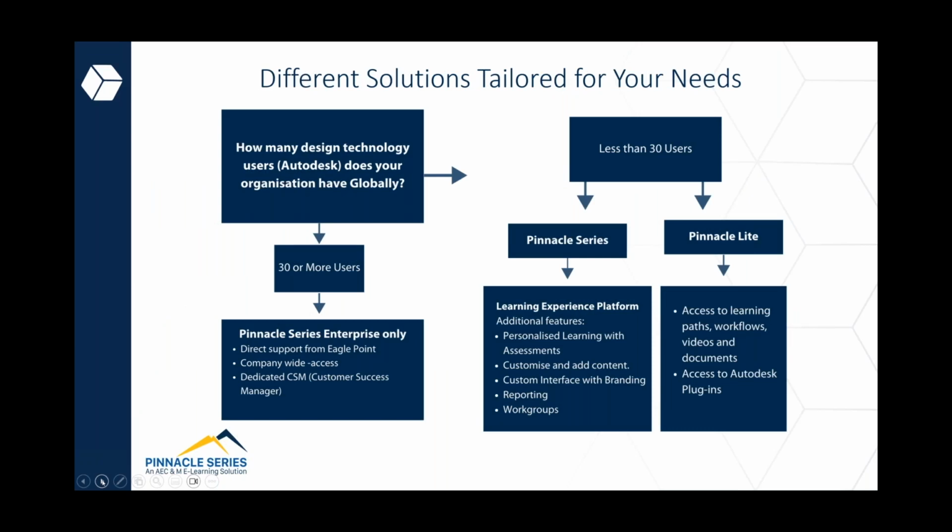So as mentioned early on in the presentation, we do have some different solutions to meet specific organization size needs. We base which solution is best for you on the number of design technology or Autodesk users in your organization globally. So over to the left, if you have 30 or more Autodesk users in your organization, Pinnacle Series Enterprise is the only option that we offer for organizations that large. You get everything in the Pinnacle Series library, as well as direct support from Eagle Point, which includes a dedicated customer success manager like Dolly that works with you on implementation so that things are set up properly according to what your needs are, your initiatives, and so forth.